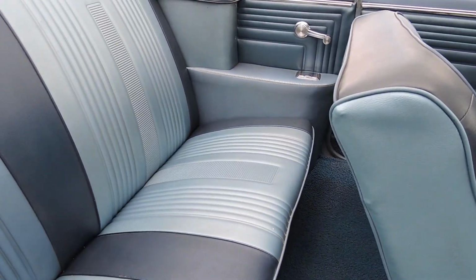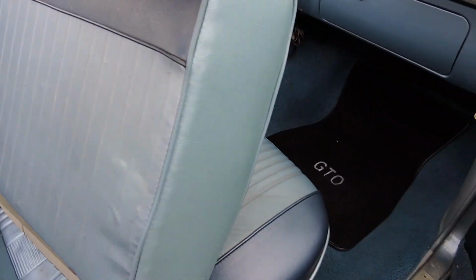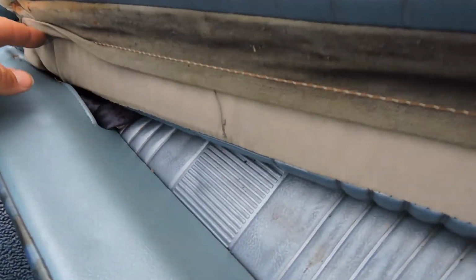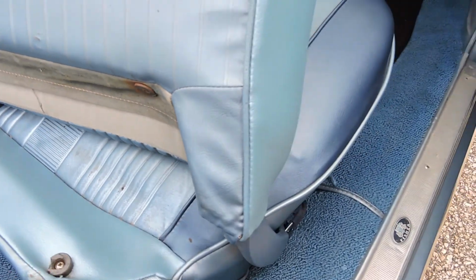As far as our back seat, I don't see any rips or tears anywhere in there. If you look around the corners, it's the original interior, so along this edge here, the door panels, it's just a little dirty around the edges. Another good telltale sign of the original interior. You can just see here that it's kind of yellowed, so it definitely is the original interior.